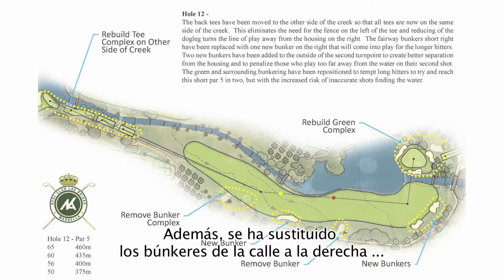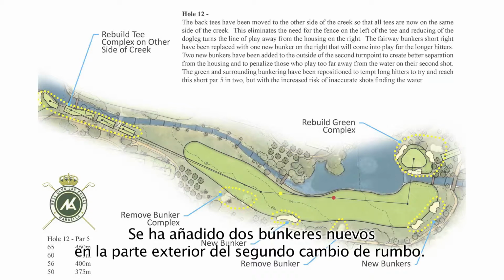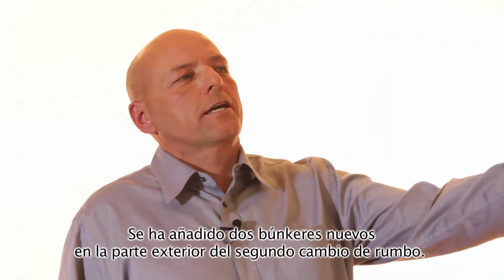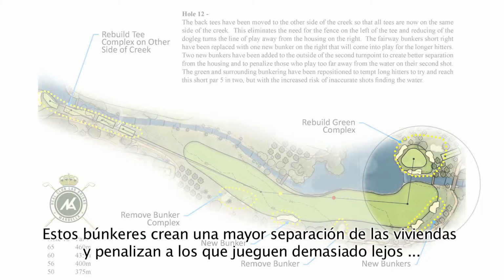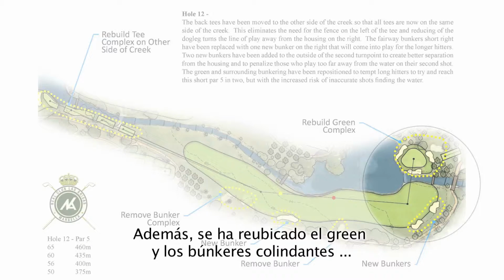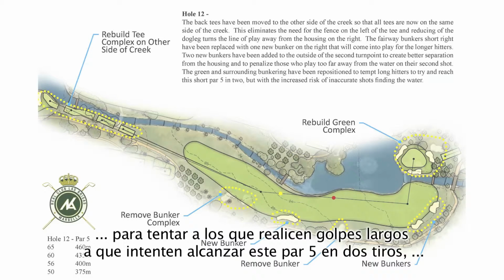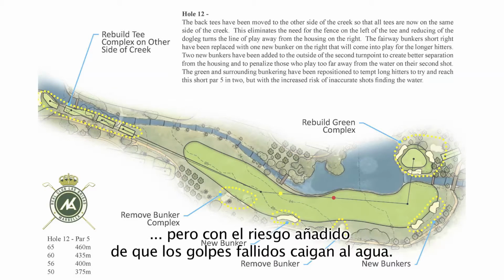In addition, fairway bunkers short right have been replaced with 1 new target bunker that will come into play for the longer hitters. 2 new bunkers have been added to the outside of the second turn point. These bunkers create better separation from the housing and penalize those players who play too far away from the water on their second shot. Then the green and surrounding bunkers have been repositioned to tempt the long players to try to reach the short par 5 in 2 shots, but with increased risk of the inaccurate shot finding the water.